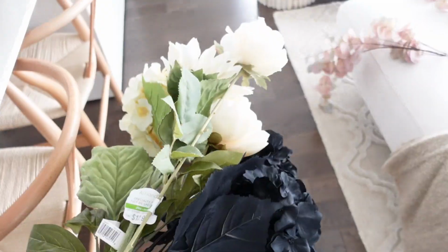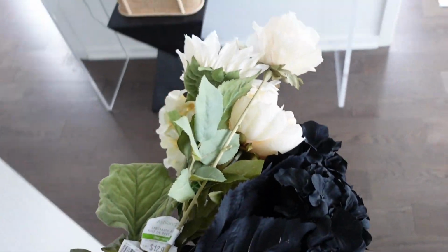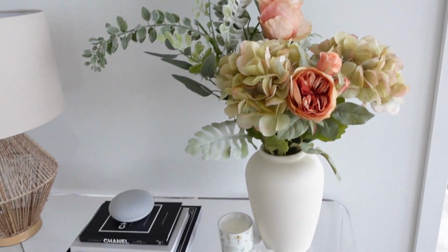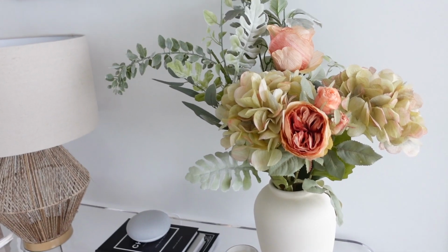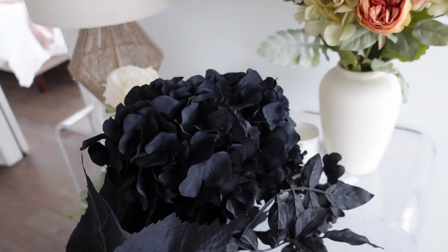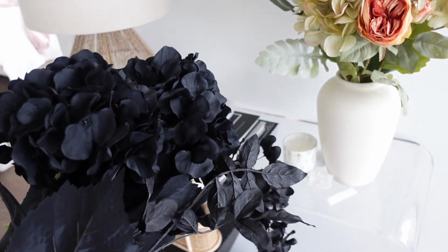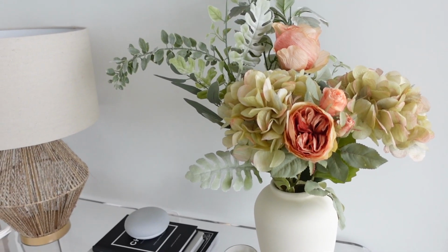Okay, so I have these flowers here. They're the black hydrangeas and then some of the beige nude decorated ones, and I would like to put them in here to replace these. I know that these are very fall-ish, but I'm just really going for that darker sort of color at the moment. I feel like I'm going to end up with a lot of black flowers for some reason. I don't know, it's just what I'm gravitating towards.